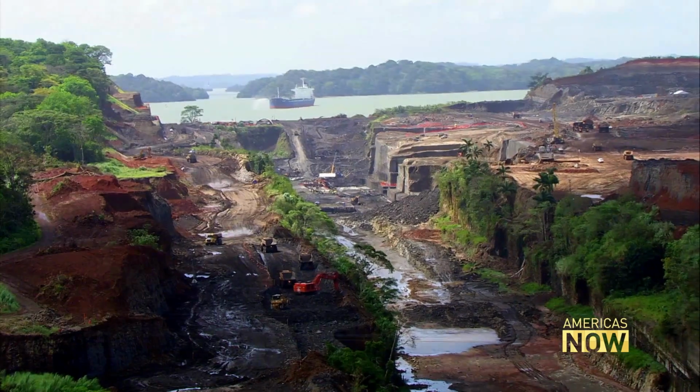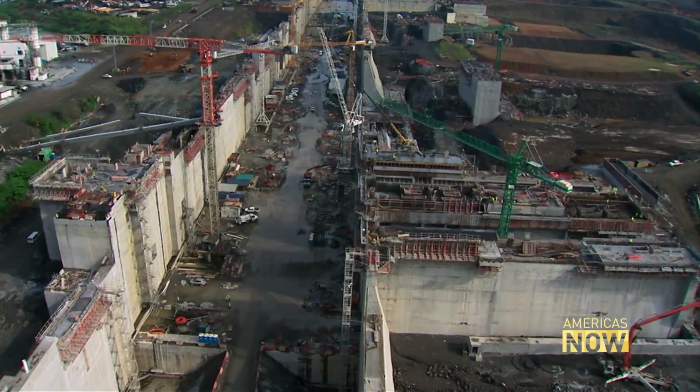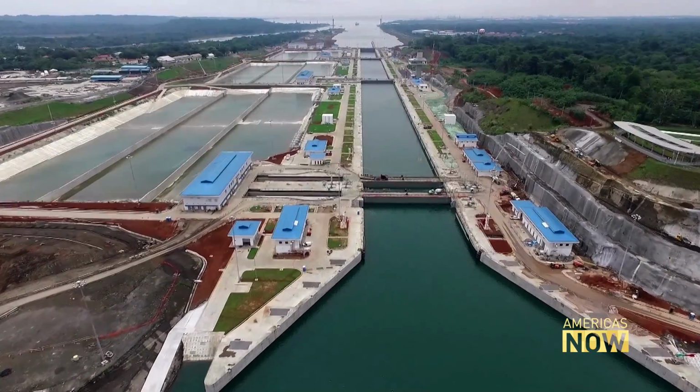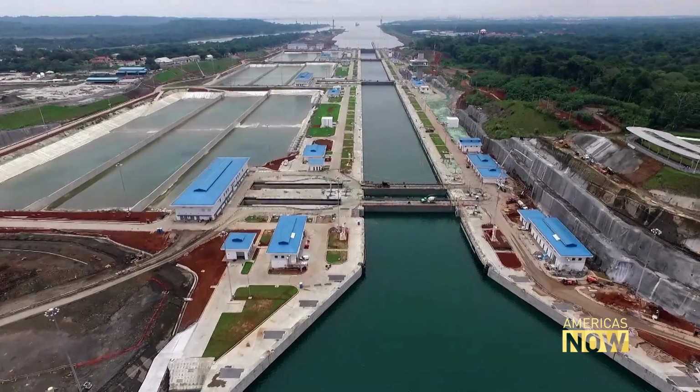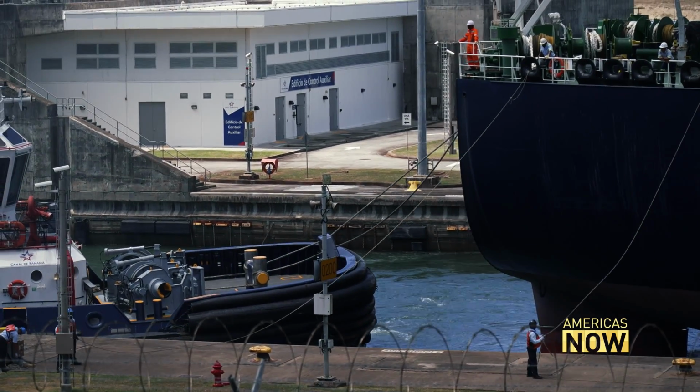He says the multi-billion-dollar canal expansion, which started in 2007 and was completed in 2016, did not anticipate the need for more water in larger operations. The canal runs on fresh water. It's obvious that if you are going to expand the canal, you are going to use more fresh water.